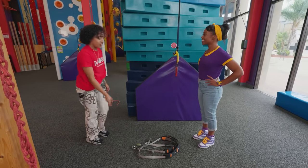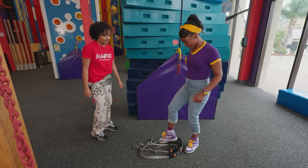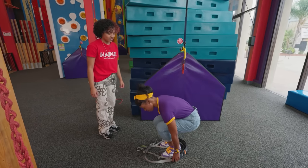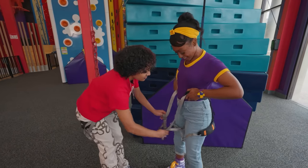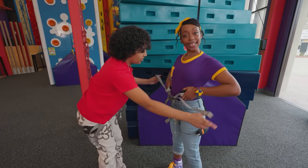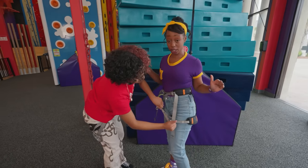Okay, so once you're ready, you're gonna put your right foot and left foot in the small holes and then just pick it up like their pants, okay? Oh, great. Right foot, left foot. Pick them up like their pants. Good job. And then you're gonna hold it on your waist. Thank you. Getting it okay, nice you can let go. Great, I feel really secure.